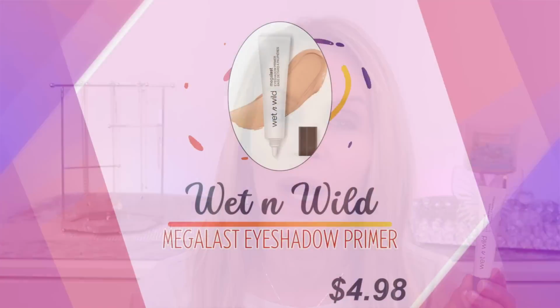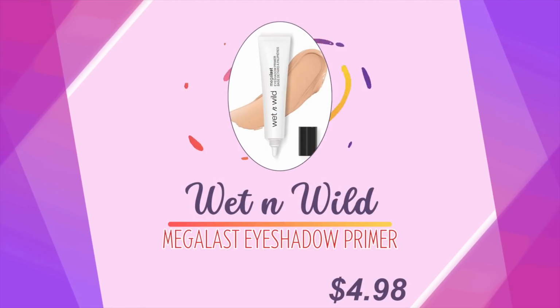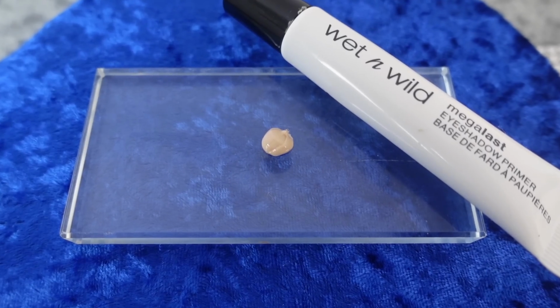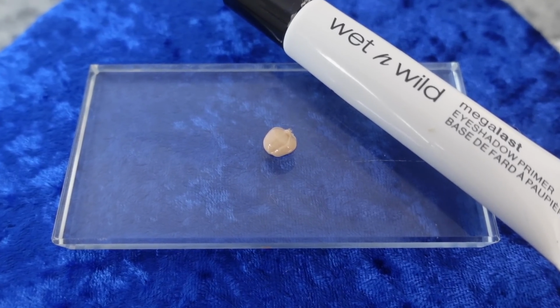Before I applied my eyeshadow, I went in with the Wet n Wild Megalast eyeshadow primer. This is their new improved formula. It's amazing and so affordable. It does not cover every bit of like blue veins and that kind of thing, but it does diminish them. So I really like that.